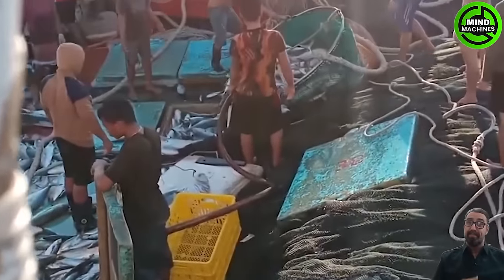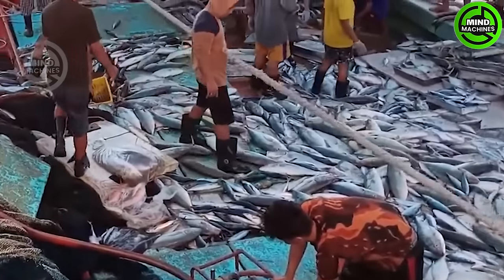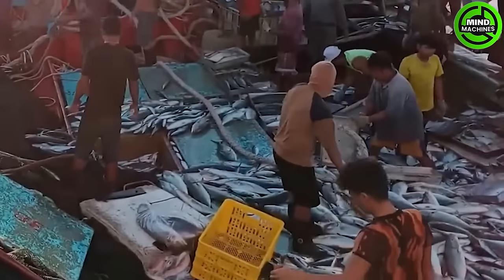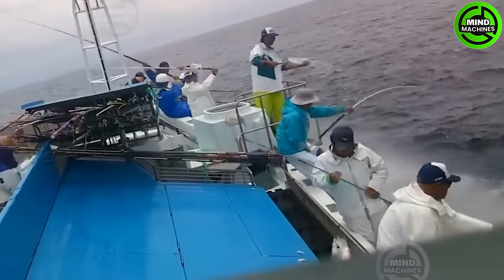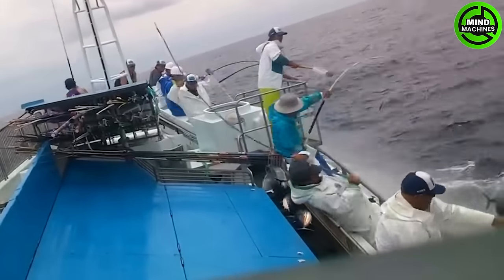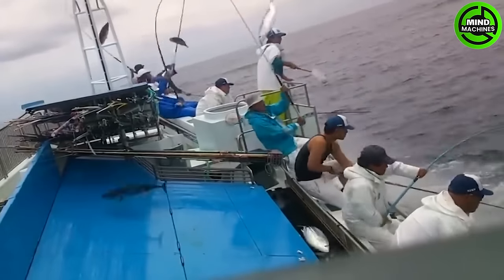The net is pulled until the fish are gathered in the net bag, facilitating the process of lifting the fish onto the boat. After pulling the net, the collected fish are placed into a net bag. Observing these fishermen at work, it is certain that they must have undergone extensive training to master such proficient fishing techniques.